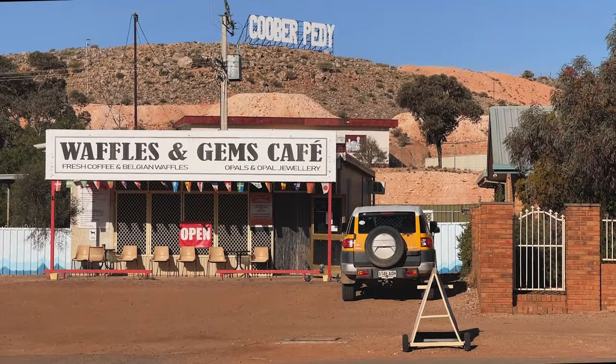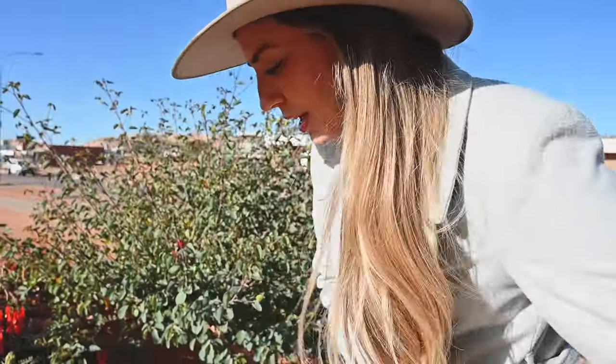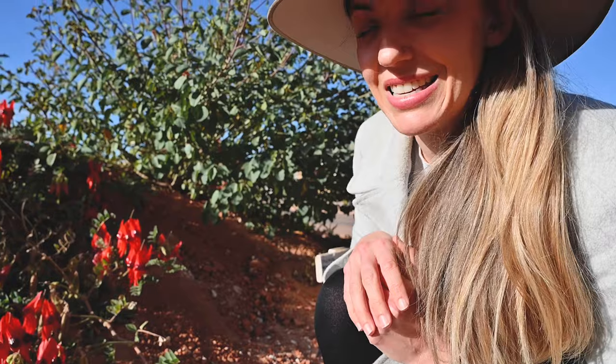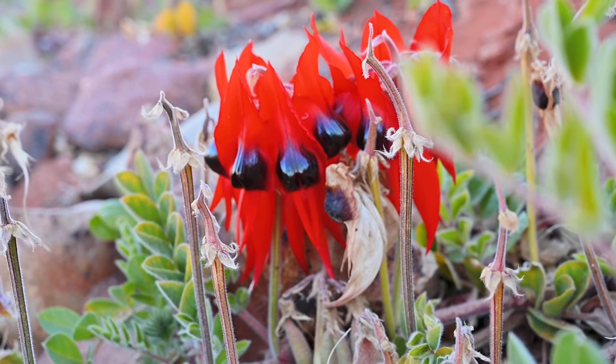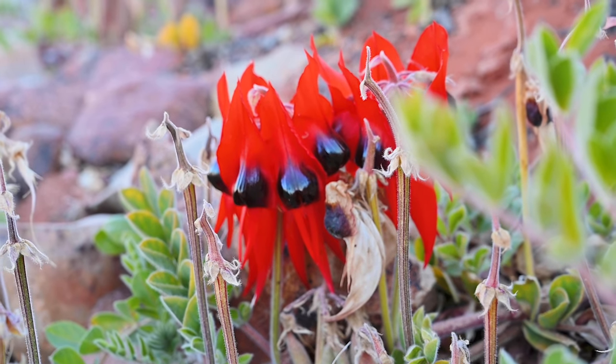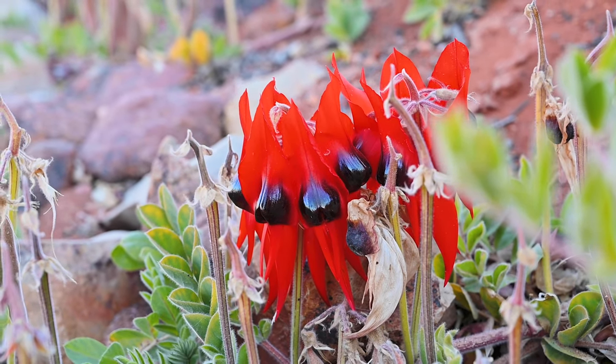Now I'm going to show you something very, very, very special indeed. These behind me, these bright red flowers that you're going to see with this kind of bulbous dark middle inside them, they are Sturt's desert peas, and I'm a bit of a flower nerd. They are an Australian native, of course. It is very, very special to see them. You only catch them in these very dry, arid parts of the country.